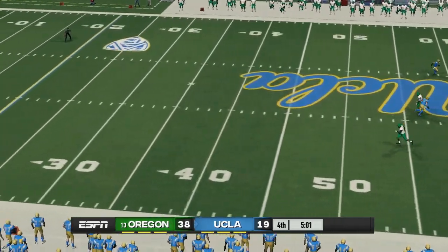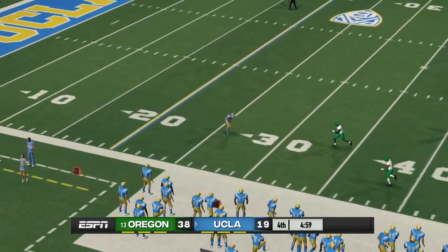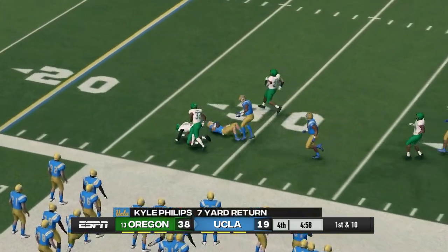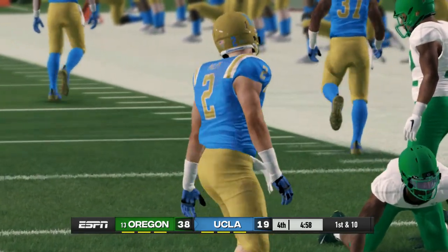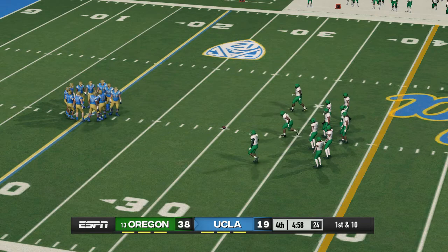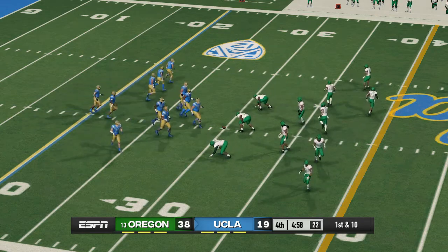Oh, excellent punt. Phillips takes it at the 23. He's tackled at the 30. Both sides have made their way back out, and we're just about set to get going again.